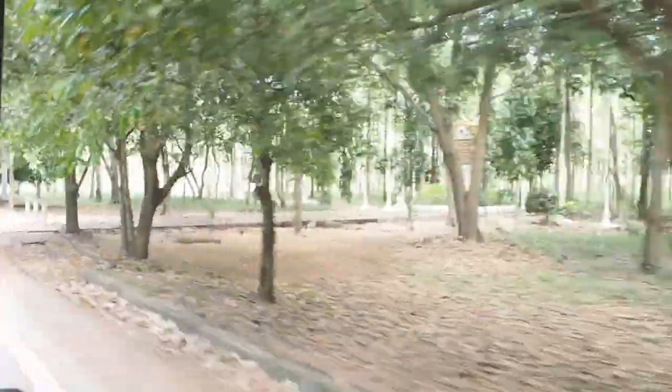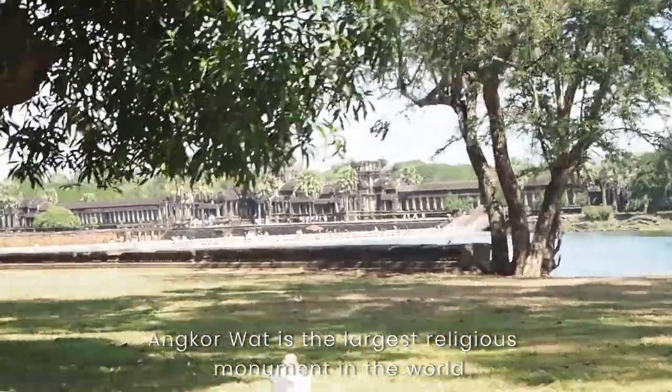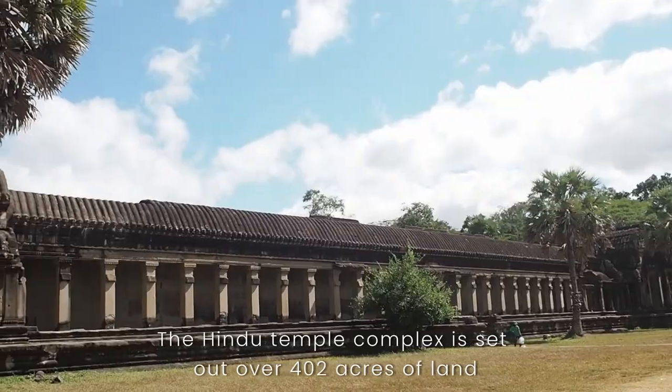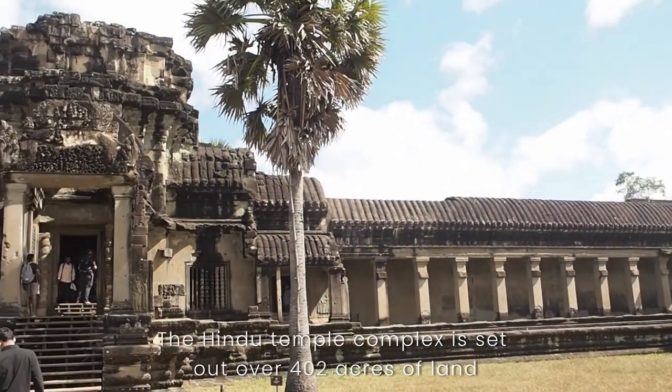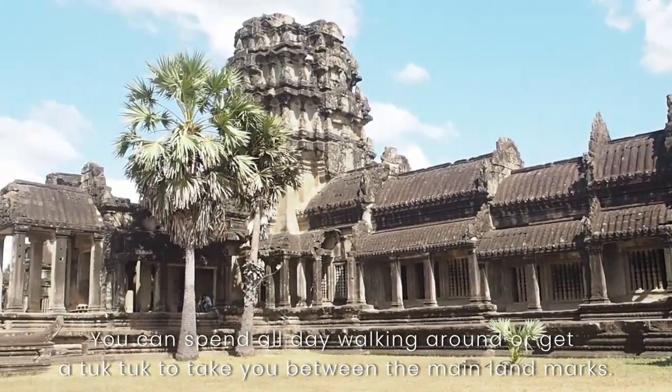Let's see what happens. Are you excited about the prospect? No. No, I didn't think so. We'll see how it goes. We just went and bought tickets at the place and I managed to get some trousers. So this is good, so we can go into Angkor Wat now. So this is Angkor Wat, the main temple in the whole Angkor Wat complex.